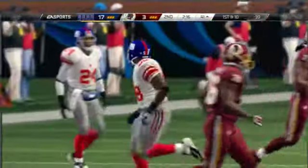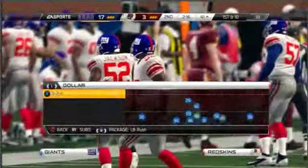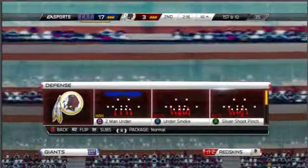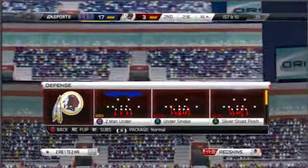Excellent blocking that time by the punt return team. They're engaged. The defenders cannot get away. That allowed the punt returner to have the time to make the right decision and get up the field.